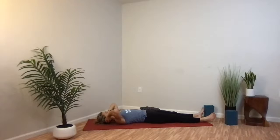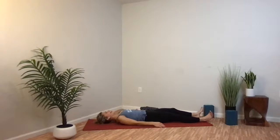Maybe there's some prop setup involved. Maybe you're simply lying on your back and allowing the coming rest to simply be an extension of the work that you've done so far, setting up the conditions to really just be able to let go and be with yourself and your breath these next couple of minutes.